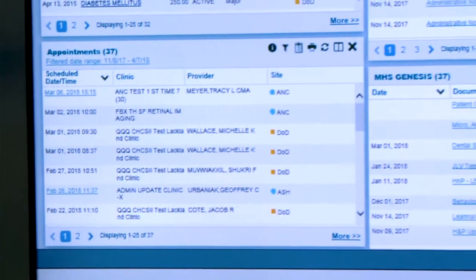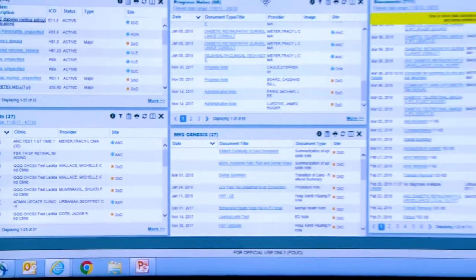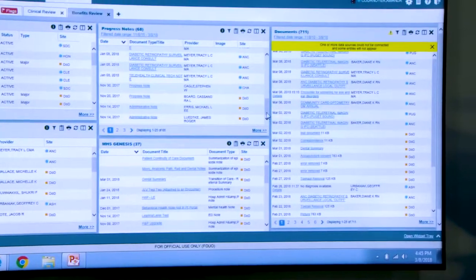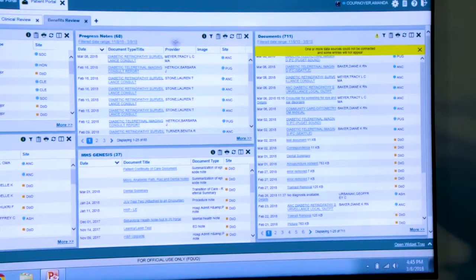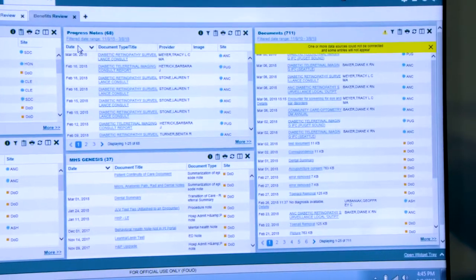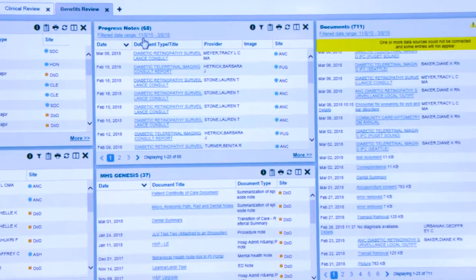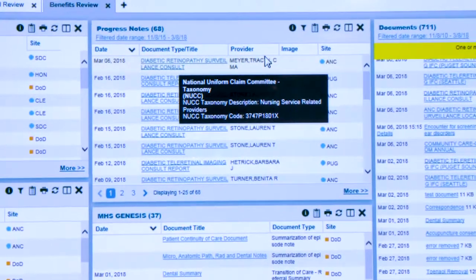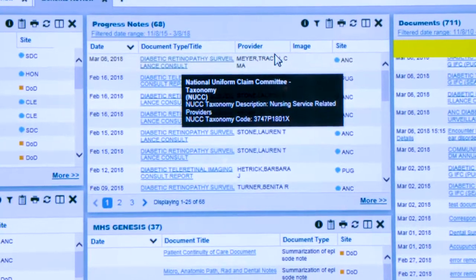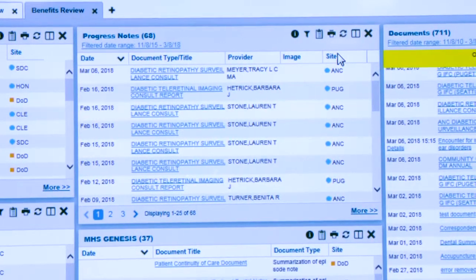Some of the other widgets that I like to go into for data is progress notes. Here I can see where their current treatment's been. And in all these widgets, I've got sorting features by the columns. They're typically sorted chronologically by date to start, but I could come in and sort by document type or provider. If I found that provider in the appointments widget, that might help me pinpoint that information. And then what sites they were also treated at.